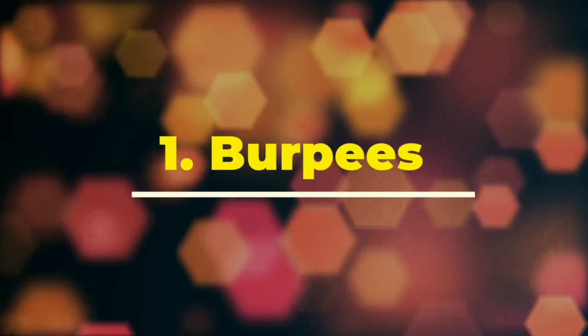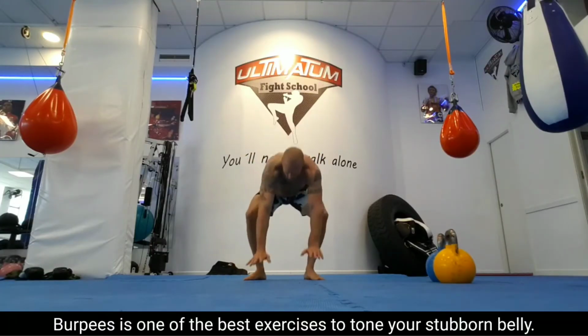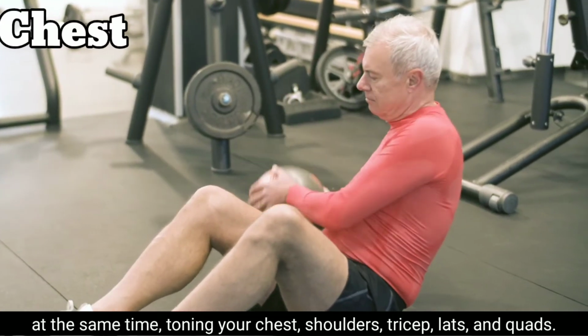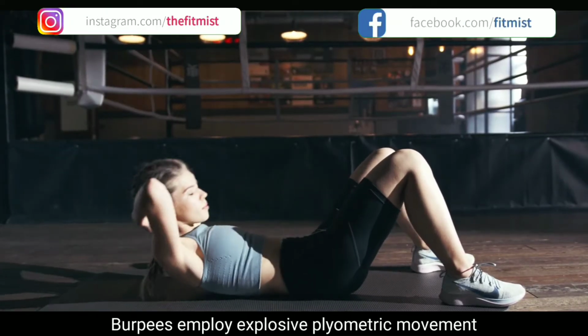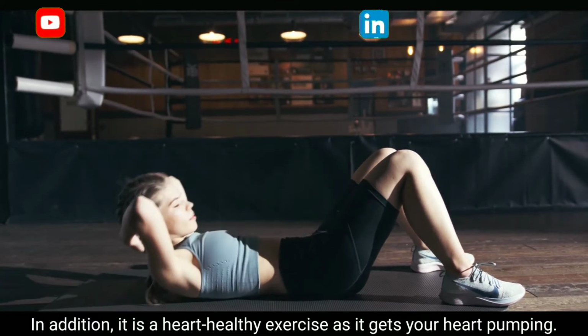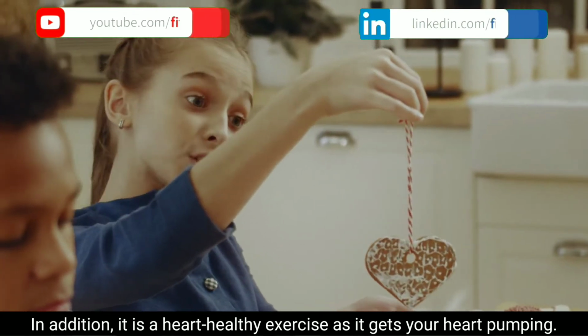Number 1. Burpees. Burpees are one of the best exercises to tone your stubborn belly. Burpees work on your core at the same time toning your chest, shoulders, triceps, lats and quads. Burpees employ explosive plyometric movement that helps you burn fat and tone your body. In addition, it is a heart-healthy exercise as it gets your heart pumping.